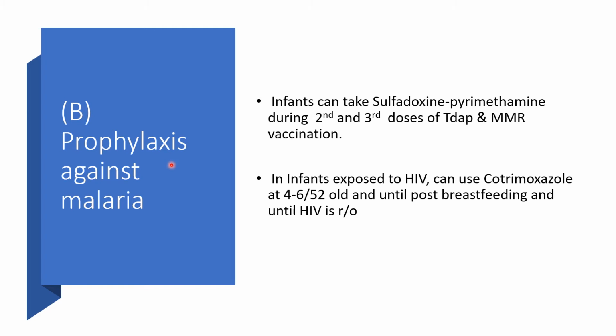Okay, you've tried to protect yourself from being bitten by the female Anopheles mosquito. Now, you can do another thing, that is B, prophylaxis against malaria. Infants can take sulfadoxine-pyrimethamine during the second and third doses of DTP and measles, mumps, rubella vaccination. In infants exposed to HIV, you can use cotrimoxazole, that is Bactrim or Septra or Septrin, depending on the one available in your country or jurisdiction. You can use that at ages 4 to 6 weeks old, until post-breastfeeding and until HIV is ruled out.